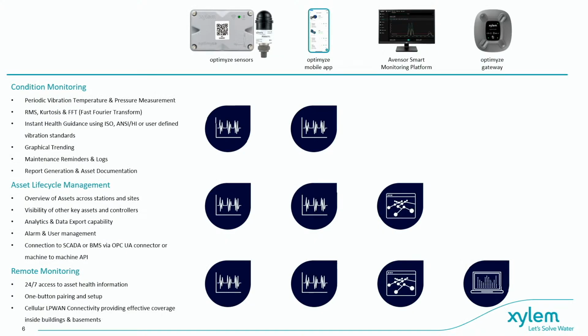And then lastly, the remote monitoring. Just adding the optimized gateway to the solution gives you that true remote monitoring capability. Someone does not have to be within Bluetooth range of these sensors to get the data. This gateway would serve that purpose and then send out the data for you. So it's a bit of a modular approach. You don't have to use all of these things together, but you can piecemeal it to get whatever benefit you want, or you can use everything together to take full advantage here.